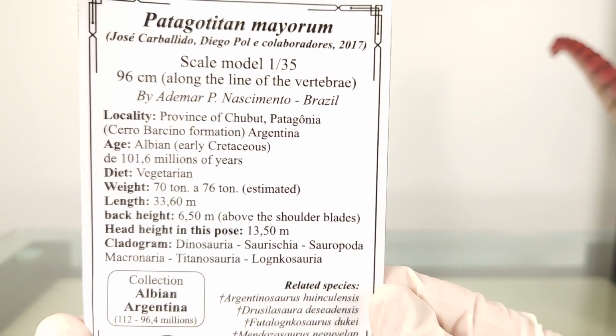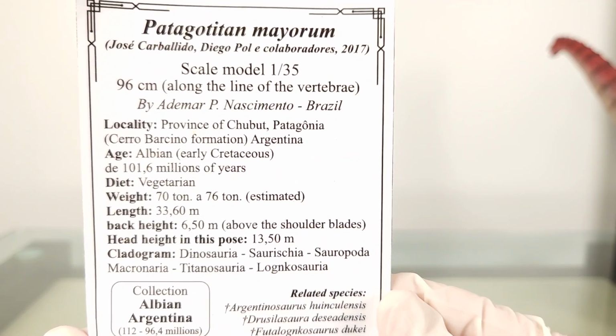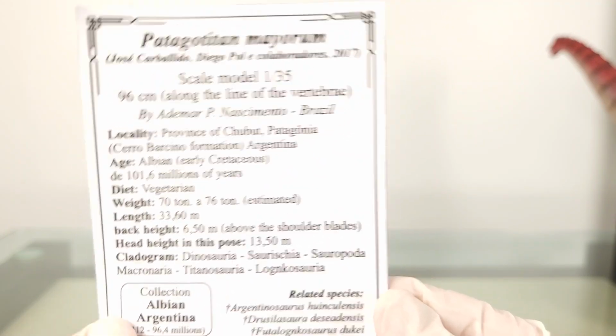Now this handy information card is also included, giving you facts and measurements. Now for some science, and I'd like to talk about hands and posture.